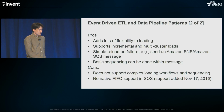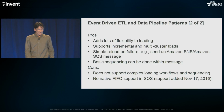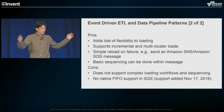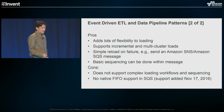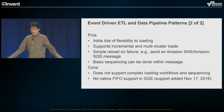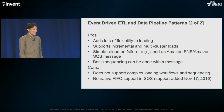Basic sequencing can be done within a message. For example, you could load some data and then run some SQL on Redshift. Again, you're decoupling, creating a huge workflow. You're just loading it incrementally, running the processes that you need, and then you're done. The cons are, obviously, if you want to create a huge workflow and your workflow is 1,000 steps, then obviously it's not really meant for that.